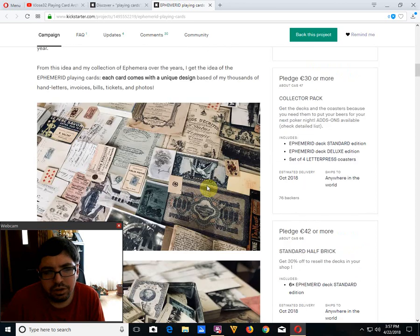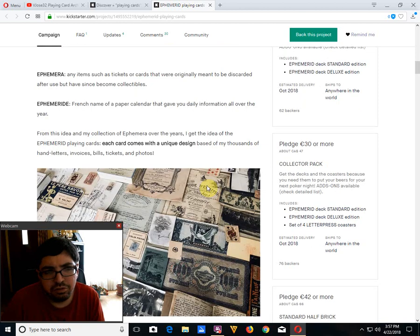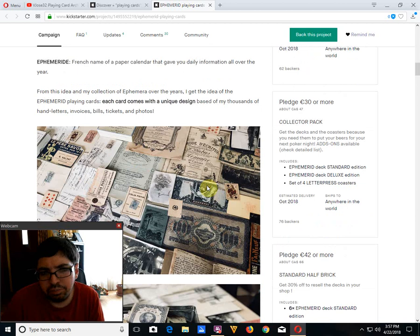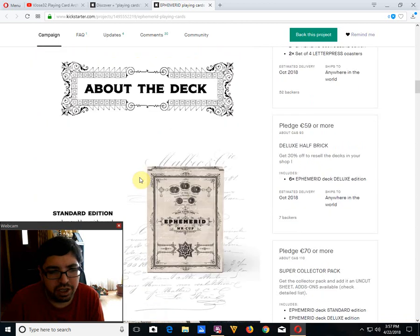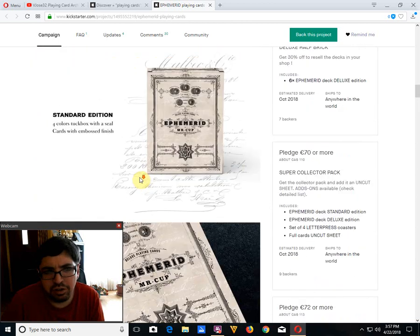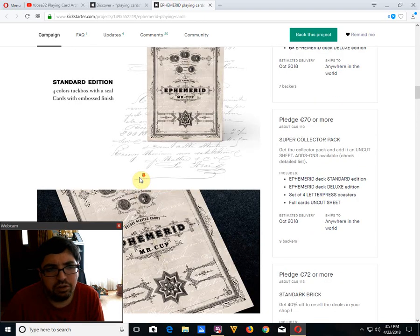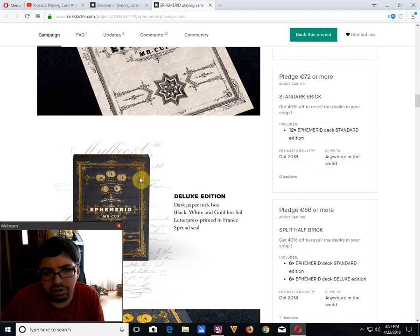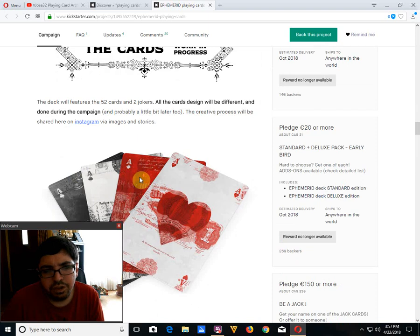Basically, he's got all sorts of stuff on the faces related to, I guess, tickets and cards, money, stuff that's meant to be discarded, but become collectibles. As you can see, he's got a whole bunch of those. Train tickets, passes, cards. There's my cat again. It's an interesting looking tuck case. There's two different ones, a standard and a deluxe edition. I don't think the cards are different. And here's what you get.